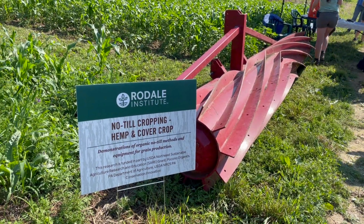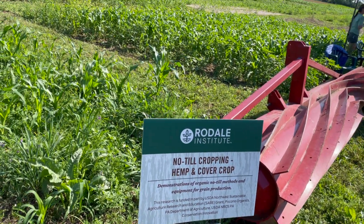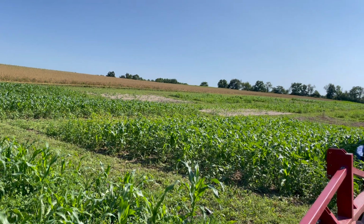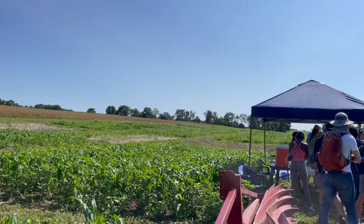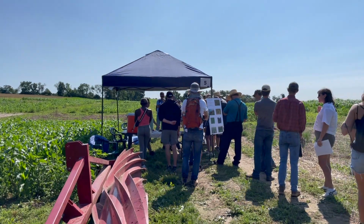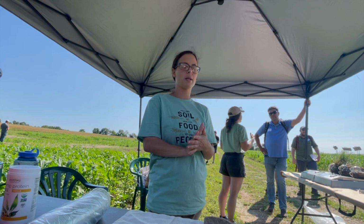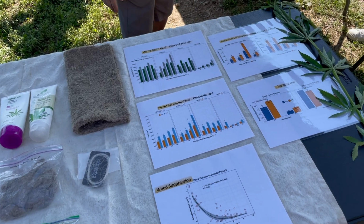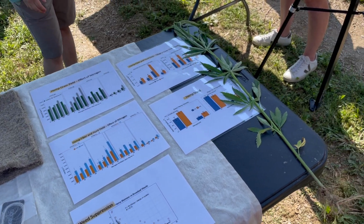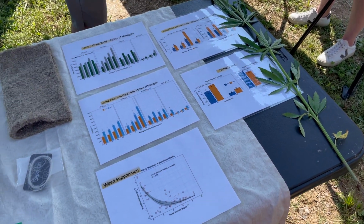So there are three cover crops: hairy vetch, cereal rye, and crimson clover. And then there's a control plot that is weedy, and that one gets conventional tillage. And then there's three directions of rolling the cover crop: parallel to the way that the cover crop was planted, perpendicular, and diagonal. So three different directions of rolling.